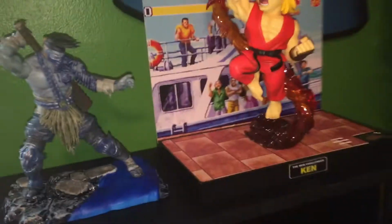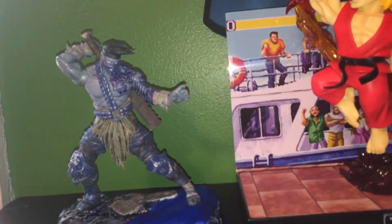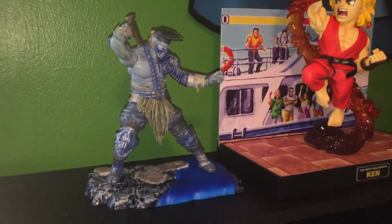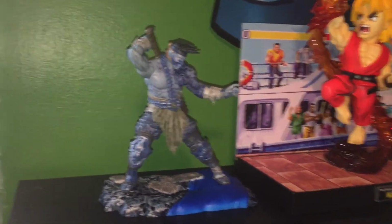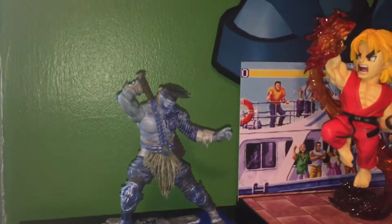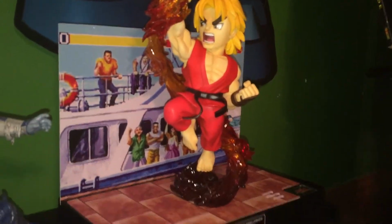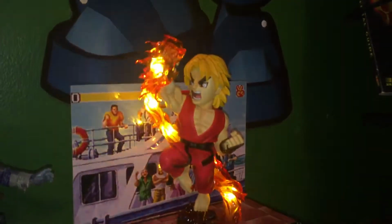Next I got some statues here. I'm not a huge statue collector, but when good games like Killer Instinct make awesome figures, you gotta get it. So they came out with the Shadow Jago. I think there's only about 5,000 of them, so they weren't incredibly limited, but definitely got my hands on one. And then I got this Ken statue from PlayAsia.com. Pretty cool. New Challenger Ken, and when you push this button, yeah, it's pretty sweet.